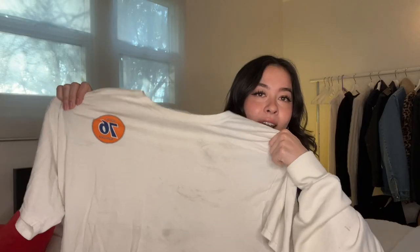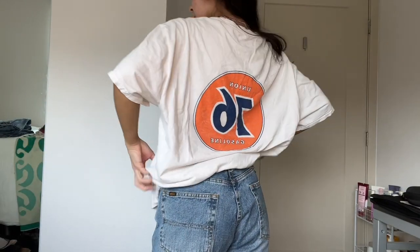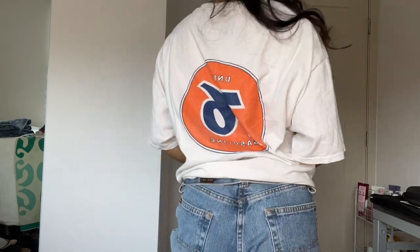Okay, and now for the tops. This first shirt is more of a joke. I just thought it was funny that I found this, but it's a 76 gas station vintage tee. This is just for going to bed, or honestly, for pics or something, it'd be funny, but it's just a good little basic tee. I always like thrifting my bedtime shirts because you're only wearing them to bed, no one's gonna really see it. But I've never seen vintage gas station merch, so I definitely was like, I need this.